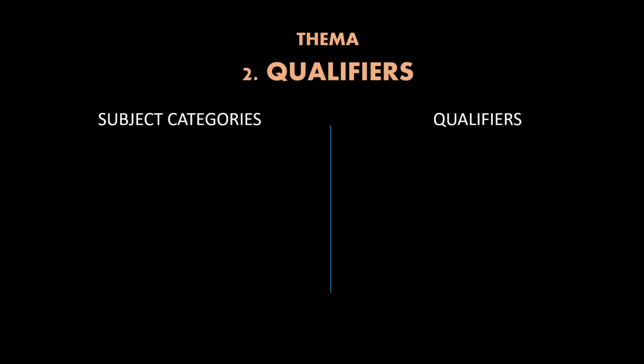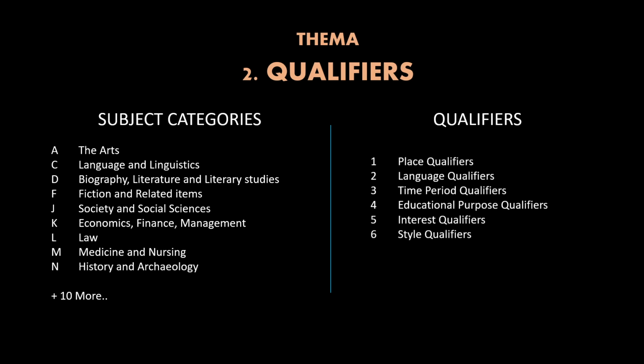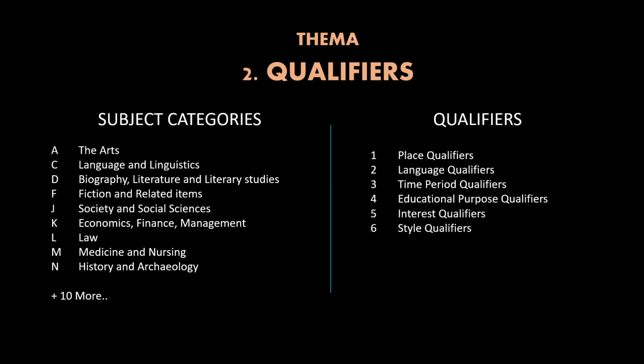Well, that brings us to our next point, qualifiers. In Thema, there are 2 kinds of codes, subject categories and qualifiers. All subject categories start with a letter, and all qualifiers start with a number. Depending on the first number, qualifiers fall into one of 6 areas. Let's take the place qualifier for Chicago, 1KBB-USMLCC.